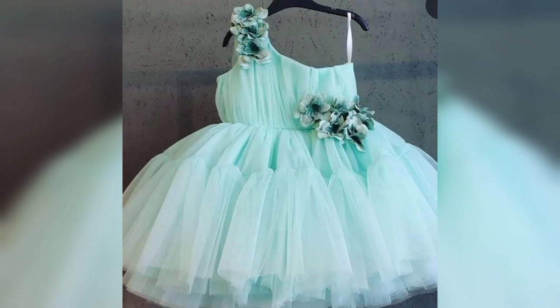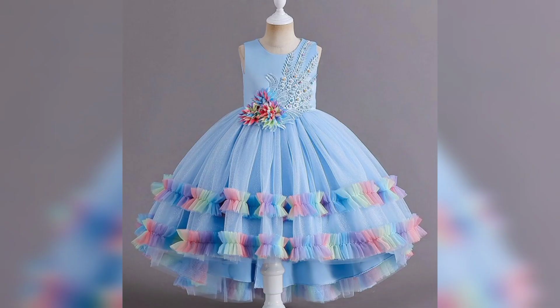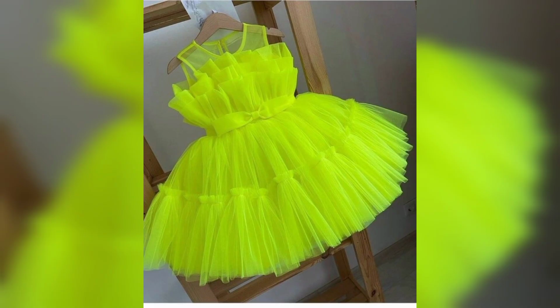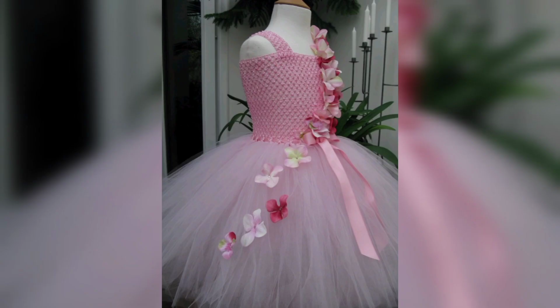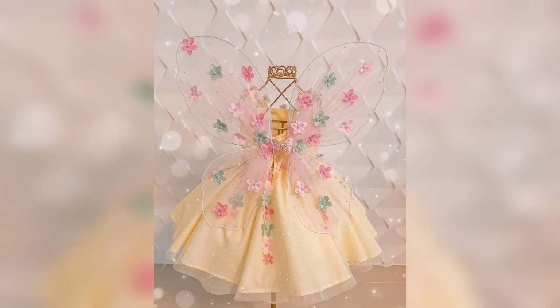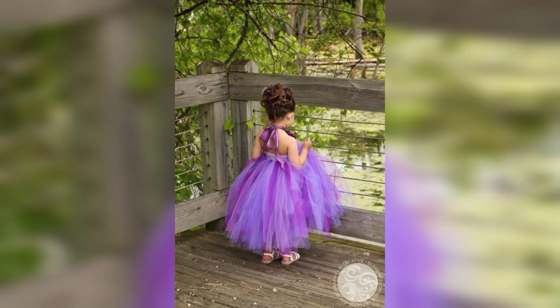In this article, we will discuss the importance of fairy frocks for baby girls, different types of designs, features and benefits. Fairy frocks have become a popular choice among parents for their baby girls. These frocks are not only stylish but also comfortable to wear. They are made with soft and high quality fabrics that are gentle on the baby's delicate skin. Fairy frocks are perfect for special occasions where parents want their baby girl to look adorable and stylish.